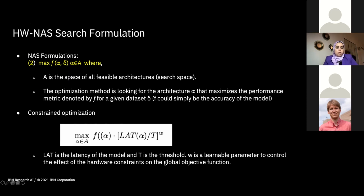In terms of the search formulation, at the core it is similar to NAS. You have an objective function that you need to optimize. Here you want to maximize the accuracy. But what we see is that it's a constrained optimization problem. One approach that was used to incorporate the hardware feedback is to add a term for latency. If you see the equation here, it includes the latency of the model with some threshold, and some learnable parameters to control the effect of the hardware constraints on the global objective function.